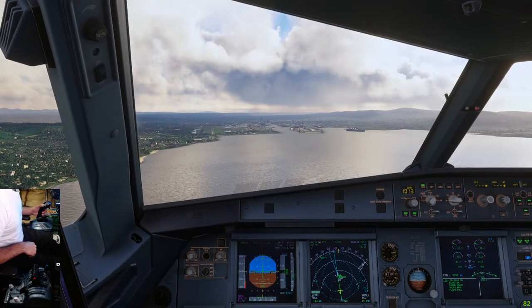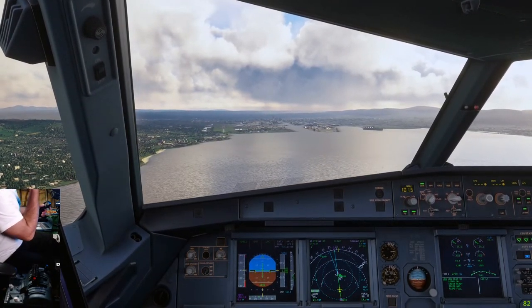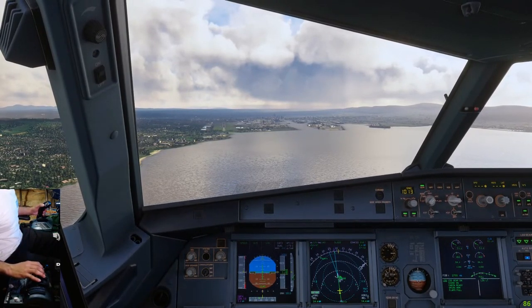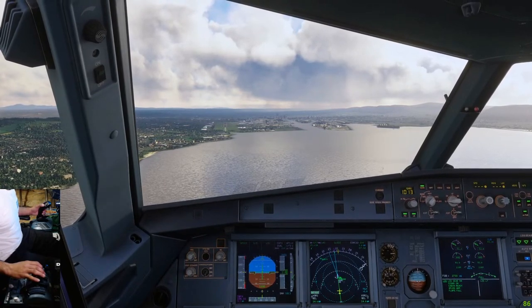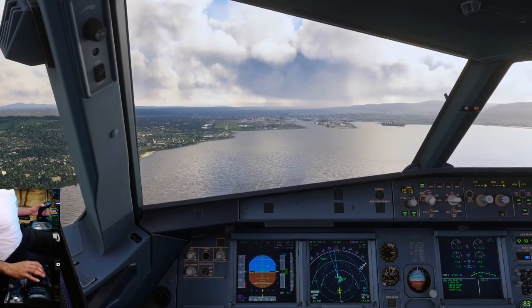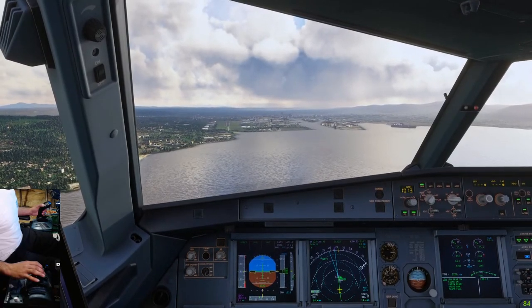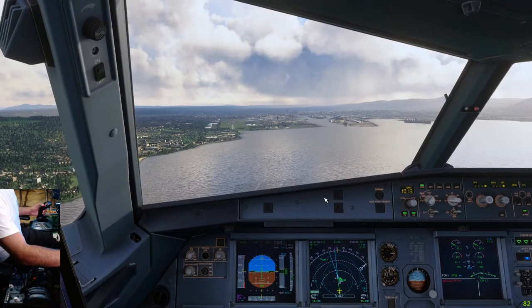Right, let's start the recording. Move the gear cam up, ladies and gents. Let's do this. Winds are definitely crazy. We're getting about 26 knots off crosswind. Alright. Disconnect the autopilot.